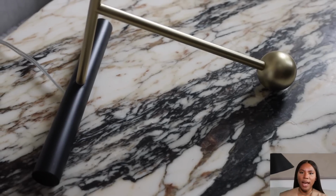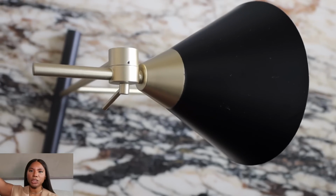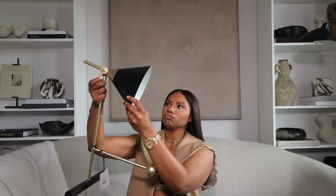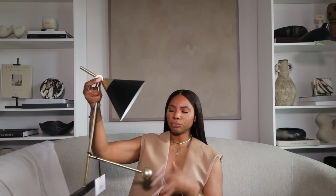It's so clean lined, and the shade, you can actually move it however you want to, whether you want it down or you want it kind of angled up. Love that for me. You can tighten the little bolt or loosen it. Wait, don't piss me off. Here we go. We're just gonna keep it like, no, let's bring it down a little bit. About right there. Boom. Yeah.